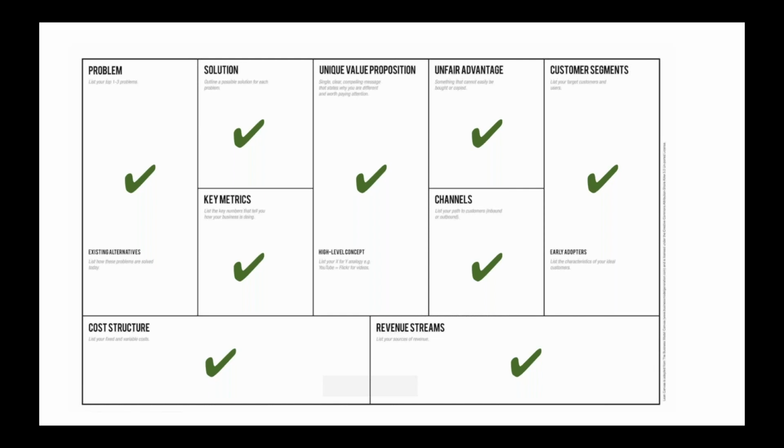But for those things that were uncomfortable, you've gone out and done the work in the simplest way possible, right? Without having to build an entire product or offering or company. You've gone out in the simplest way possible to validate.